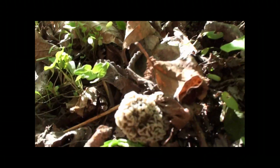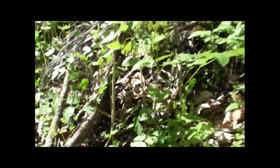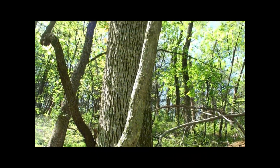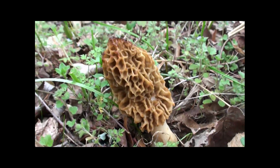Gray, come on up right there. One coming up right there. One there. I see some up the hill there too. They're definitely fruiting on ash in Illinois this year. Big ash tree, bottomland. Nice big morel, totally fully mature.